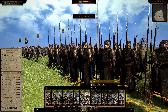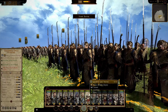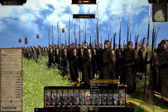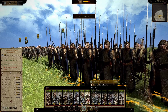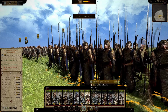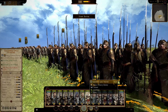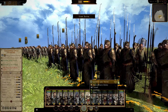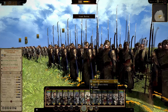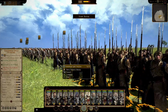Excellent melee attack, excellent melee defense, and very poor missile block chance, which is very bad. Melee attack 44, melee damage 31, charge bonus, they are really slow. Melee defense 42, armor 55, health 115, morale 48 and speed 37, missile block chance 0 once again. But they are cool, they are really cool.